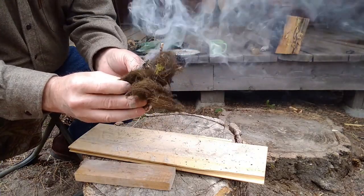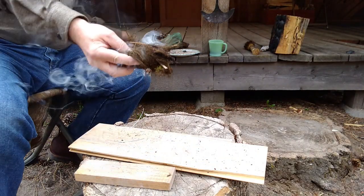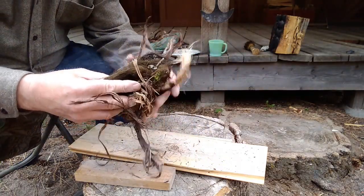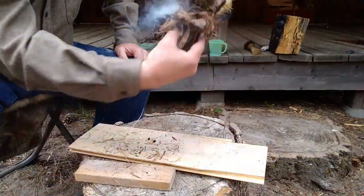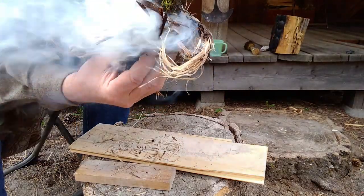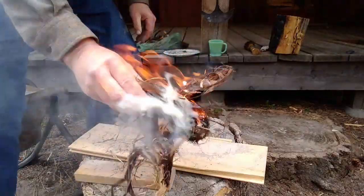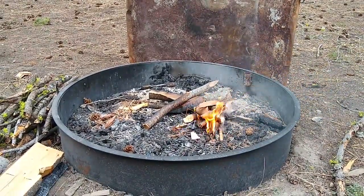I think there's a lot of moisture in that tinder bundle. Maybe add a little bit of aspen bark to the mix. Just aren't going my way today. There we go. Okay, we do have that birch bark going good. I'm gonna throw on some more and put a few twigs on there and get this thing going.